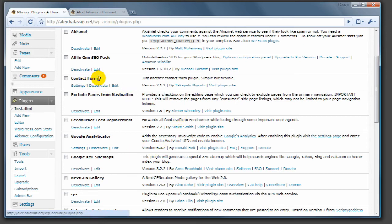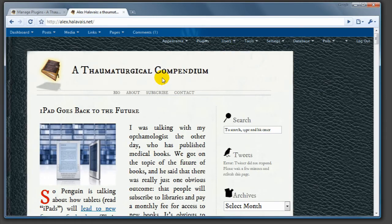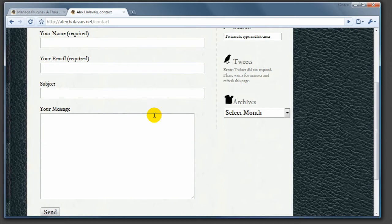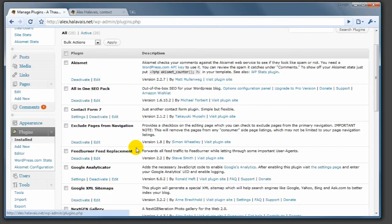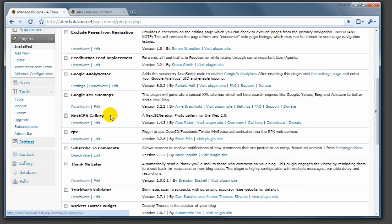I'm using something called Contact Form 7, which is a popular contact form. If I go to my site, you'll see I've got a contact here, and people can fill out a form and it will email me. That's always a nice thing. You'll remember Exclude Pages from Navigation lets me exclude pages from that nav bar, but I can go in and include them if I want. I'm not going to talk about that one.